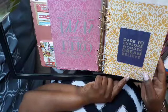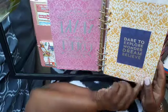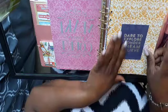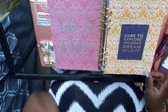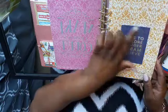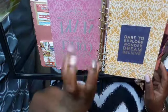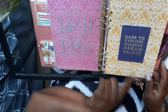Right here, this came with the planner. This dashboard said, make today count. I made this, y'all. Trial and error. It's kind of uneven there, but this is a dashboard that I made. And I said I was going to try to sell it in my Etsy shop. So if you want one made by Love for Winter, you probably can make it yourself, but you can. This won't come on it because I only had one of these, but I'll get some kind of wording to put there. But it said, dare to explore, wonder, dream, believe.